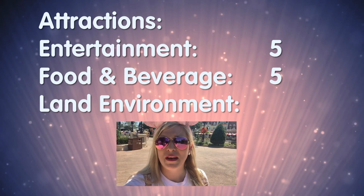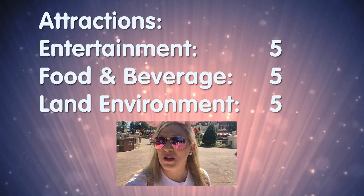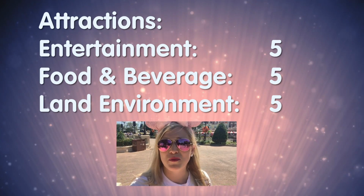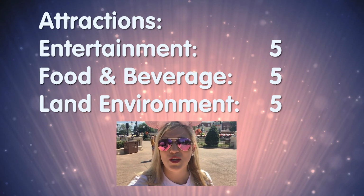Atmosphere, land, environment, also a strong five. I mean, the castle's here. Do I even have to keep going? I will, because the shopping's incredible as well. You've got the Emporium, but you've also got those specialty shops like the Crystal Arts and the Uptown Jewelers and the barbershop. What a cute little thing.